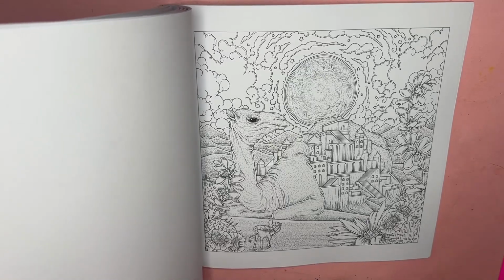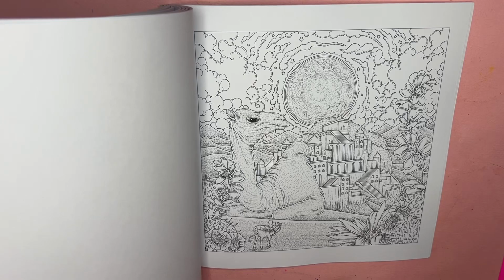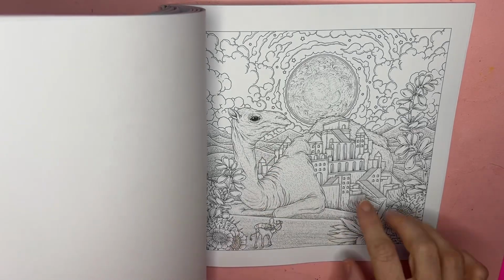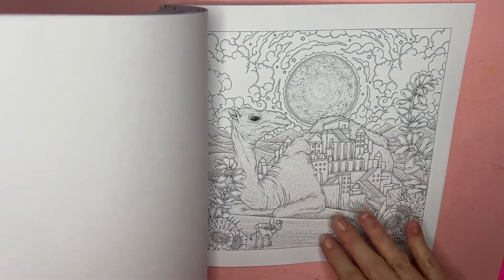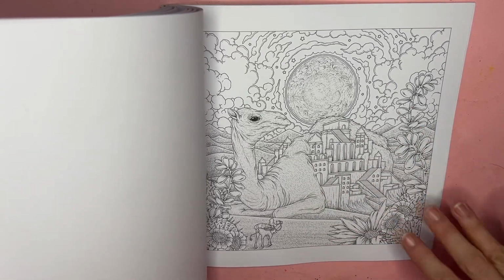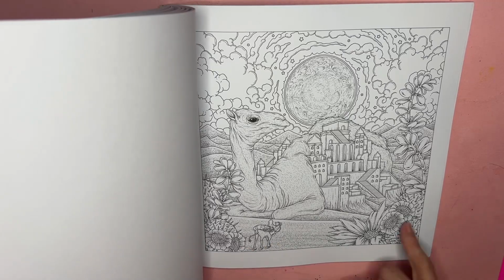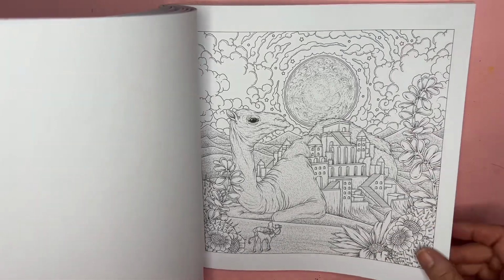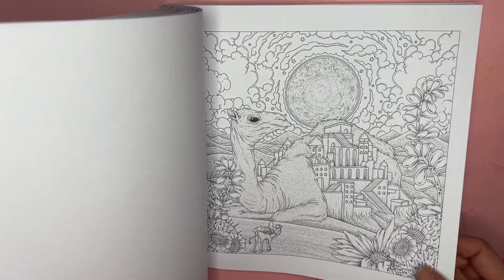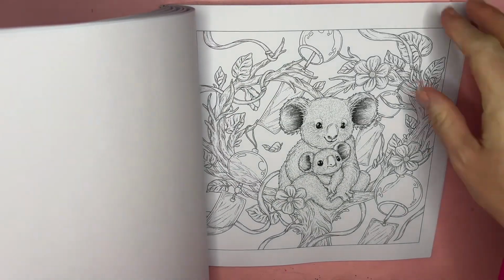This is cool. Oh my gosh. I had not seen this one. Very like Sahara Desert with the camel, the kind of Moroccan city, or some kind of old ancient desert city, camel, desert foliage. Very different. Baby and mama koalas. They're cute.